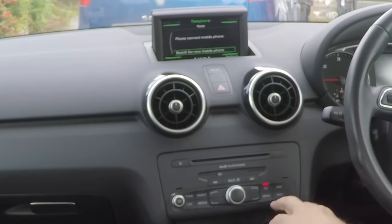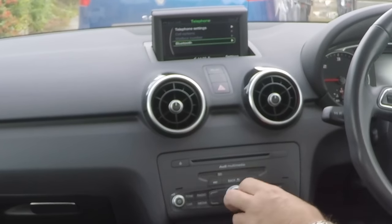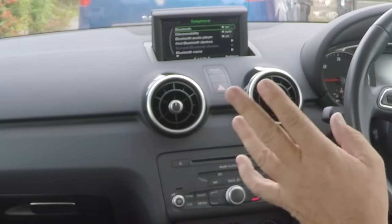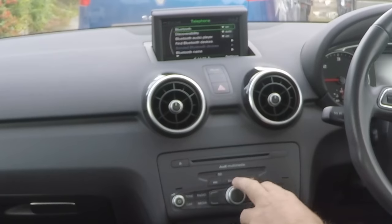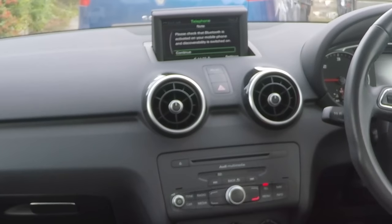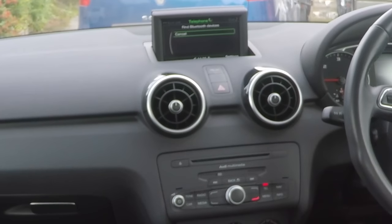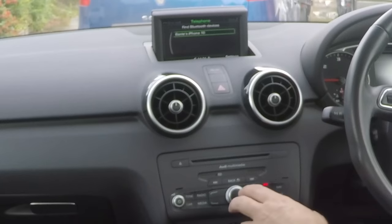If for any reason it's not on that screen, I'll just take it down there and into something else, Bluetooth. So if for any reason it's not on that screen I've just shown you and it comes up on another, just click back until you've got search for new mobile phone. We click on that. Please check the Bluetooth is activated. Well, it is. Continue. It's looking for the Bluetooth phone. It's taking its time. It's brought up Barry's iPhone 10.